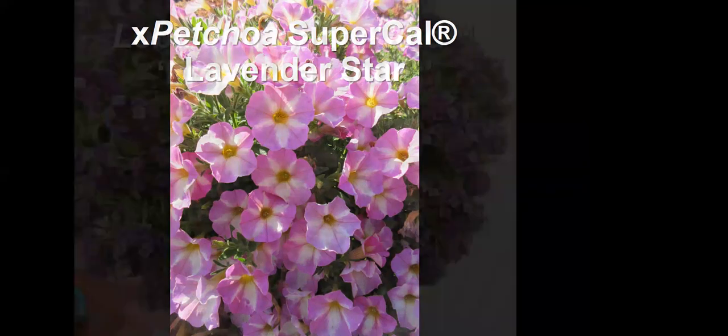And the Super Cal series has 7 or 8 colors, Lavender Star being one of many. But do look for these Pechoas out in the local garden centers. They read visually as a petunia, but I think there's a lot of exciting potential coming through.